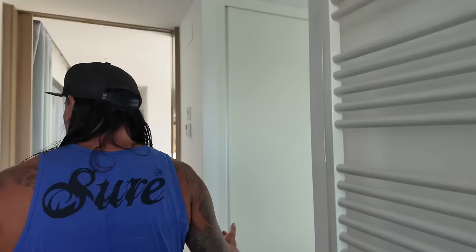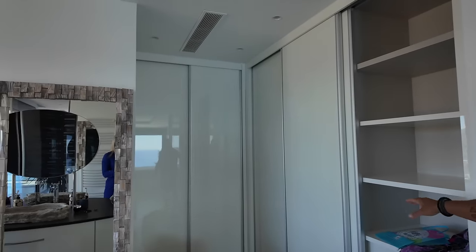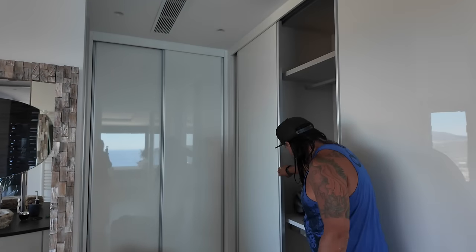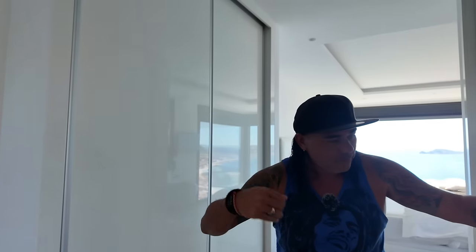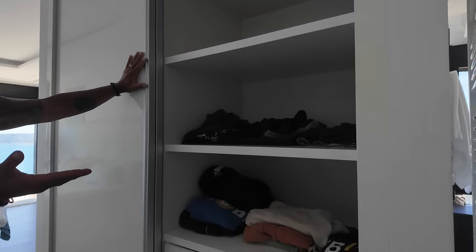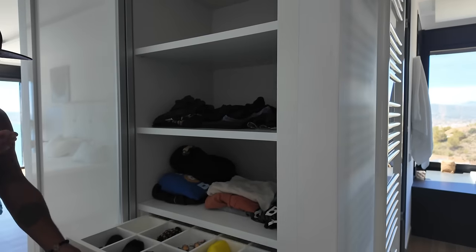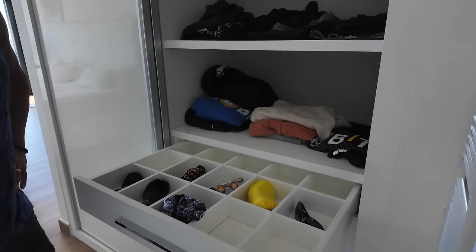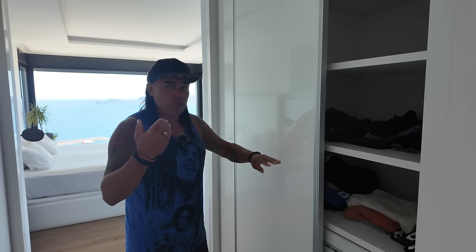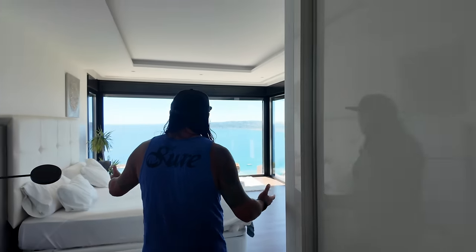That's where the magic happens. Of course, a minimalistic house has a lot of closets. So ours are completely full with luggage. A minimalistic family has a lot of clothes. That's my whole wardrobe with a special underwear drawer. Of course. And now we go to the most beautiful part, the sea view.